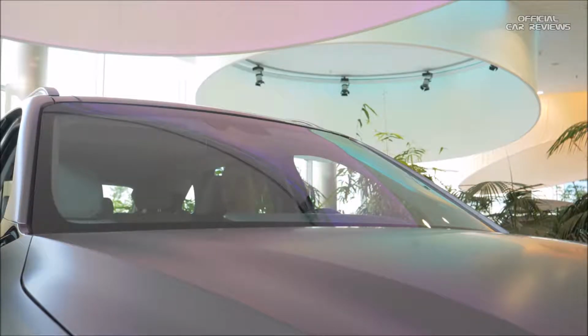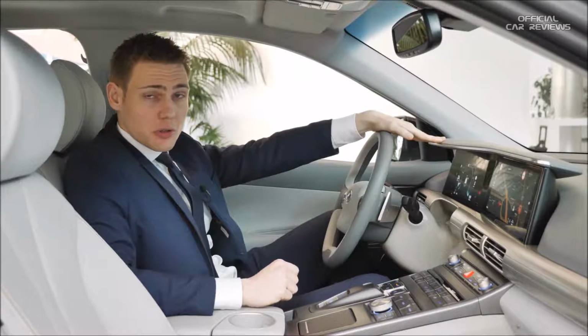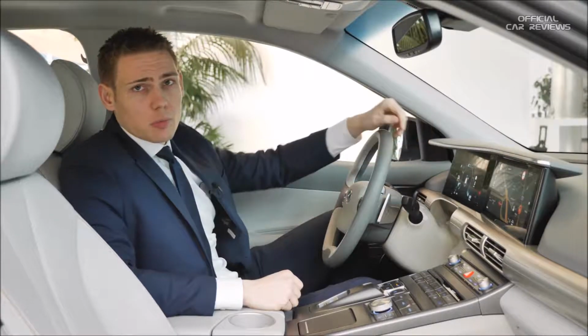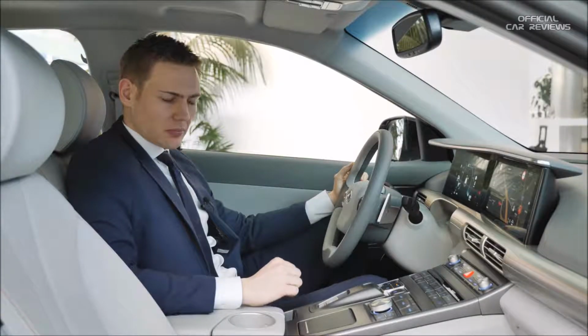Here on the interior of the NEXO, you see we've implemented a 7-inch LCD cluster. So this is where it shows all of your speed information, your fuel consumption, and so on. For navigation, we've implemented a 12.3-inch navigation screen. So this also acts as where our radio is housed, where air conditioning units, information about the fuel cell stack and how the consumption is performing is all housed in there.